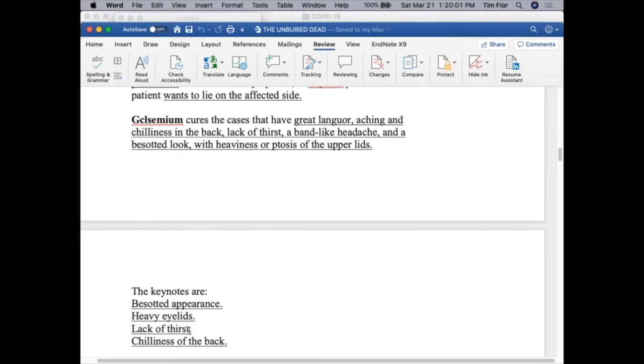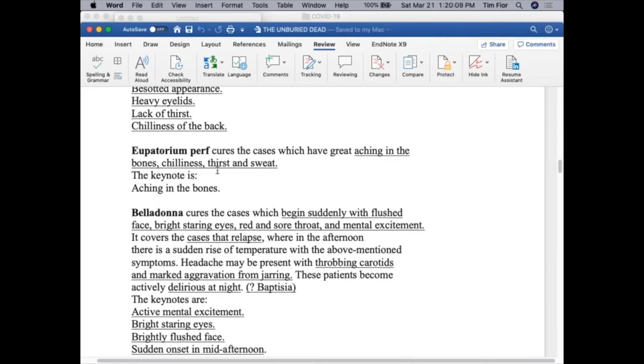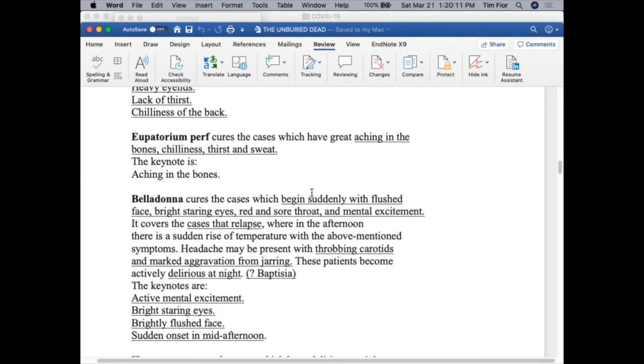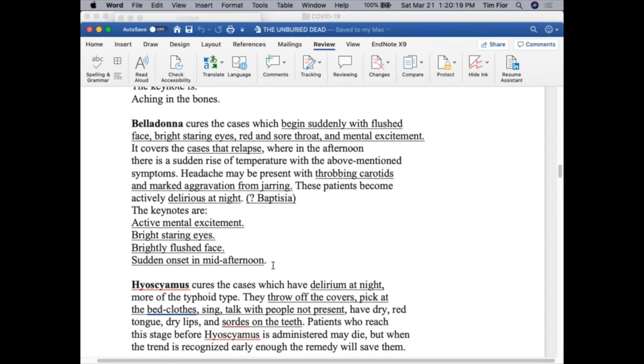Gelsemium: besotted, heavy eyelids, lack of thirst, chilliness up the back, band-like headache, ptosis of the upper lids. Eupatorium: aching, chilly, thirst, sweat. Belladonna: mental excitement, staring eyes, glassy eyes, brightly flushed face, 3 p.m. onset.